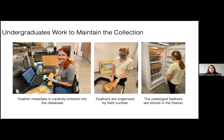Once we receive a feather sample, the feather sample is assigned a unique identification number. The metadata for that feather is carefully entered into a database, and then it's organized with other samples from that species, and the catalog feathers are then stored in a freezer where the DNA contained in the feathers will remain viable for an extended period of time.